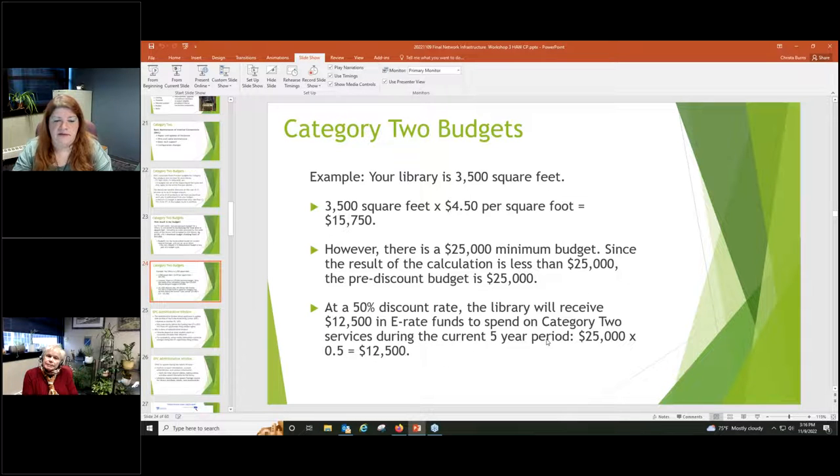Not everybody gets that. The discounts officially range from 20% to 90% off. As we said earlier, we average around 70 to 74%, but some libraries are at 80 or 90, so you pay even less. If you're not doing E-rate yet, I can look up and find out what your discount rate is, so we could figure out ahead of time what yours would be. And you would only have to come up with that if that's how much you spent. This is how much you have available.